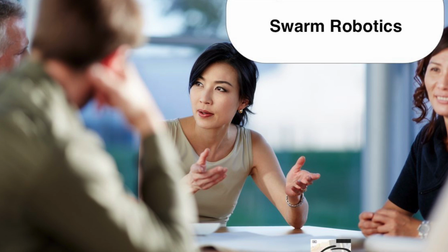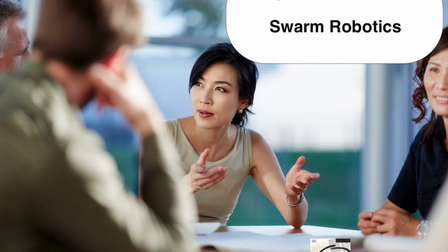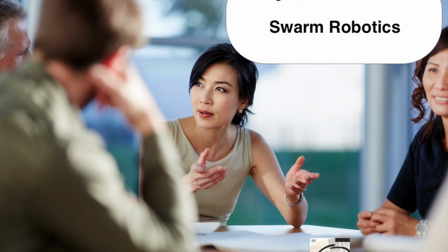This all sounds amazing, but I imagine there must be some serious challenges in getting these swarms to work together seamlessly. What are some of the biggest hurdles? You're right, it's not all smooth sailing. One of the toughest challenges is communication. How do you make sure all these robots can effectively talk to each other without a central command? Right. It's like trying to have a group conversation in a crowded room with everyone talking at once. I can only imagine. What other challenges do engineers face in designing these swarms?